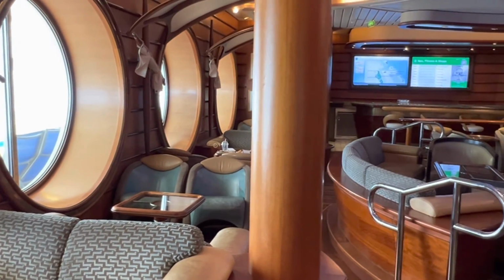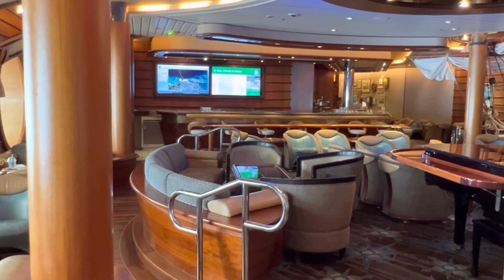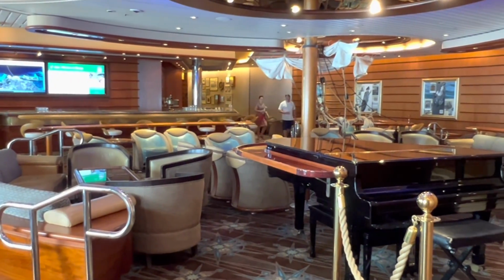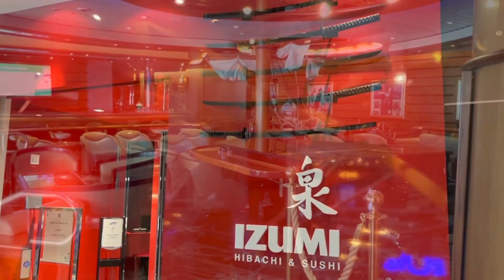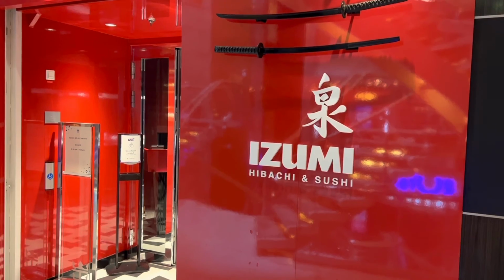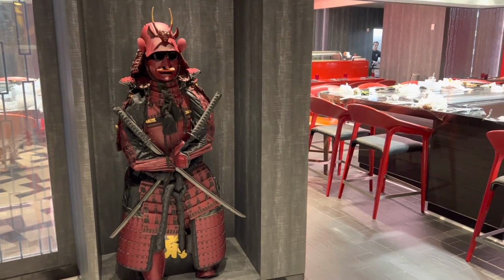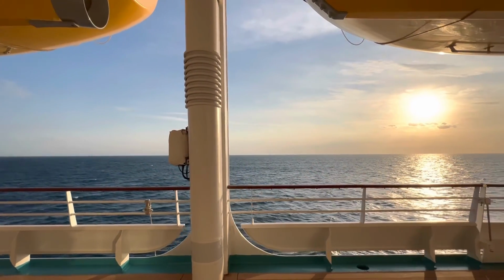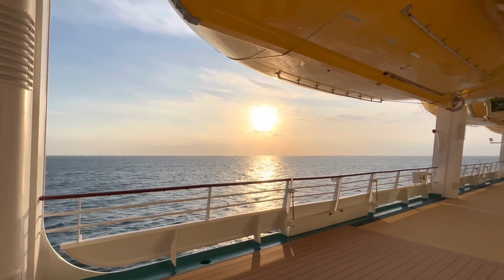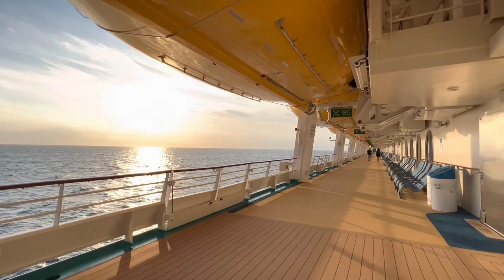A staple on every Royal Caribbean ship is the Schooner Bar, where you'll find live entertainment in the evenings and events like trivia. Next to that is one of the specialty restaurants, Izumi Hibachi and Sushi. And out the doors to either side is the Promenade, where you can have a nice walk and enjoy the views, whether you're out at sea or in port.